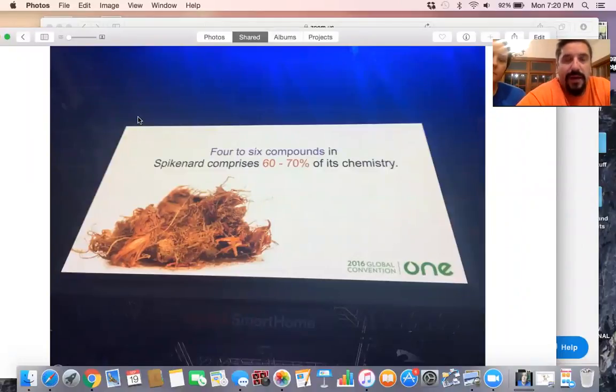And so spikenard is like petitgrain. As you can see in the slide here, there's only about 4 to 6 compounds inside of it that actually comprise up to 70% of its chemistry, and there's only one main constituent in this. In many of the other essential oils, there are many constituents. Dr. Hill explained that more isn't always better when it comes to essential oils and constituents.